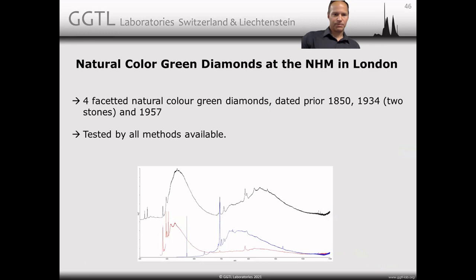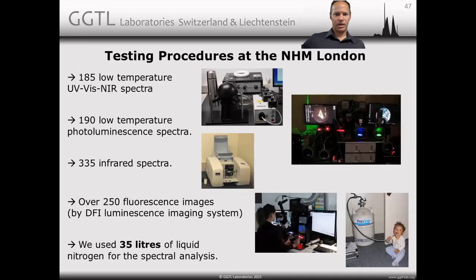There aren't that many. There were 4 faceted natural color green diamonds, one dated prior to 1850, 2 prior to 1934, and 1 from 1957. So those dates are all reasonably safe to be sure that they're absolutely not treated. Again, they were tested by all methods that we had available.